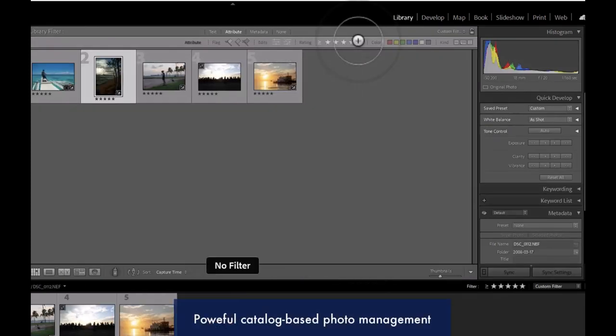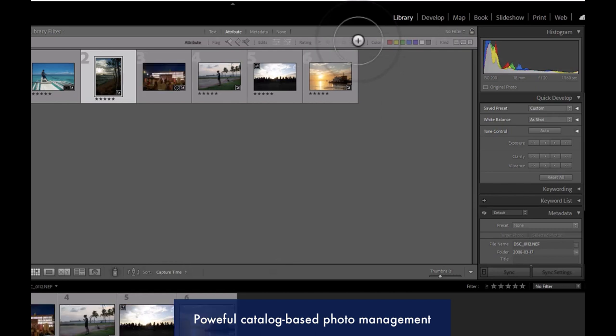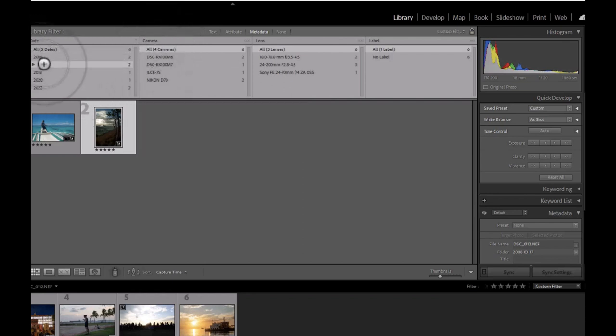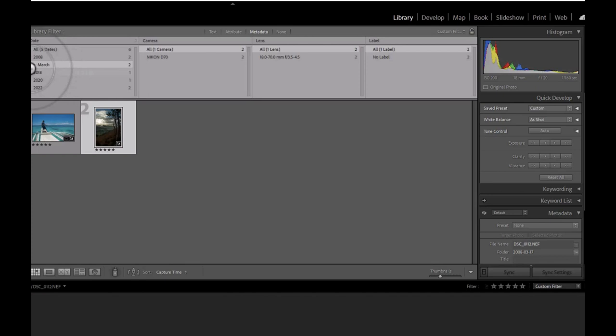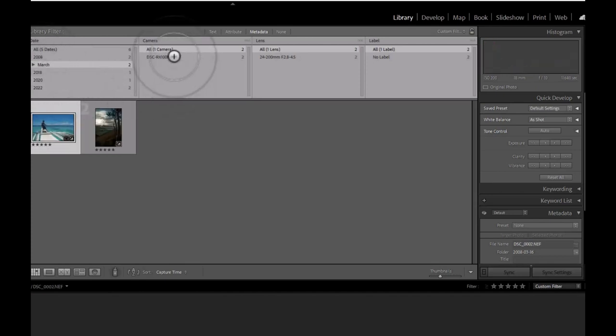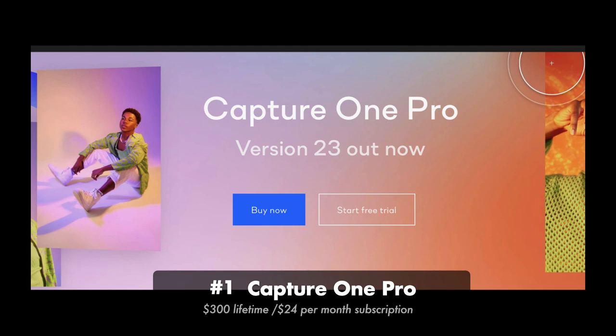Of course, Lightroom has the best photo management feature in RAW editing, and it supports the import of thousands of photos into a catalog, which you can rate, search, add folders or albums, you name it. When it comes to photo management, Lightroom does it all. And that brings us to number one, Capture One Pro. Capture One Pro costs $300 lifetime or $24 per month subscription.